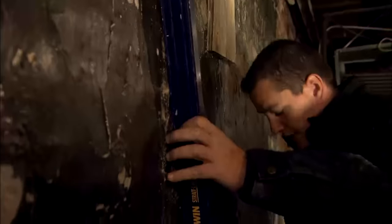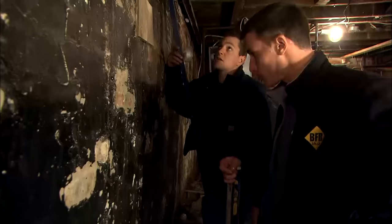Look at that. And I'm not even showing level yet. Yeah. That's level right there. So I'm, what, 5 inches off the wall there? That bow has gotta be five inches, man. I'll get the engineer in and we'll go from there, man.